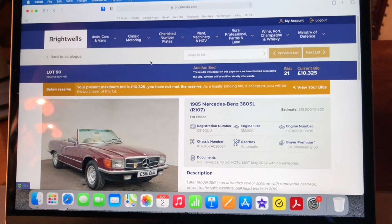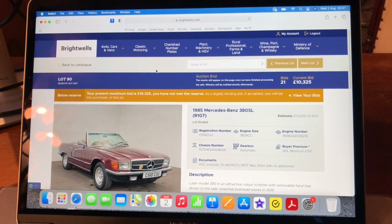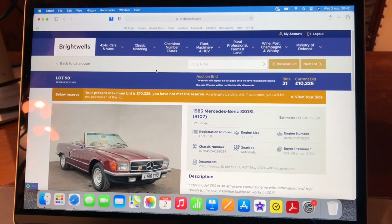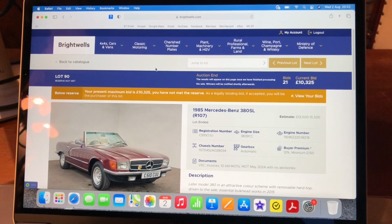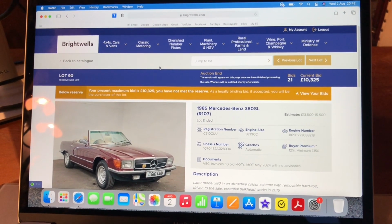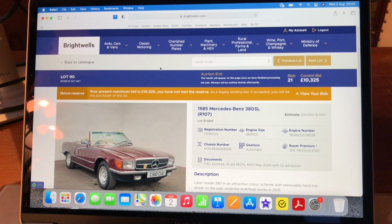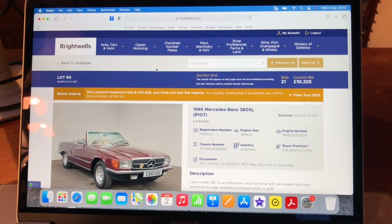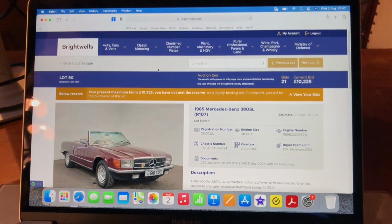So I think it's going to be a question of waiting and seeing what happens next. I presume the next step is going to be getting in touch with the seller. It's currently 8:45 on a Wednesday night, so I don't think they're going to be working this late trying to put deals together. So I suppose I'll have to wait till tomorrow morning and see what happens.